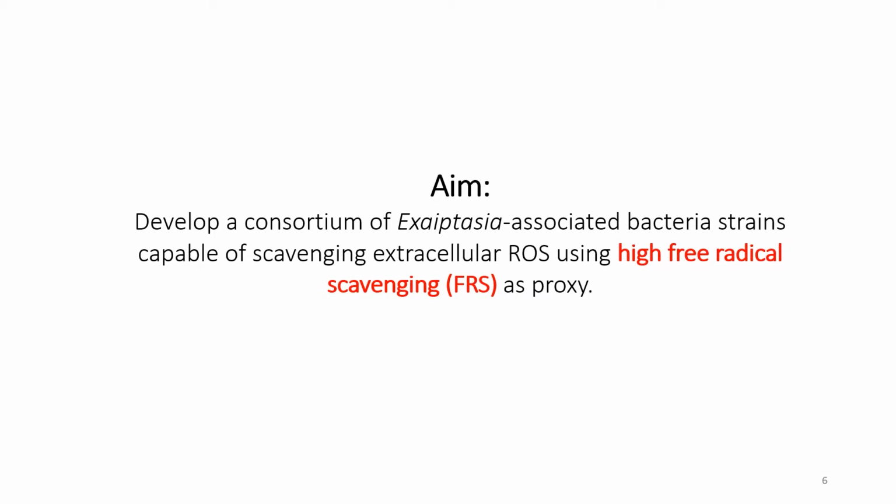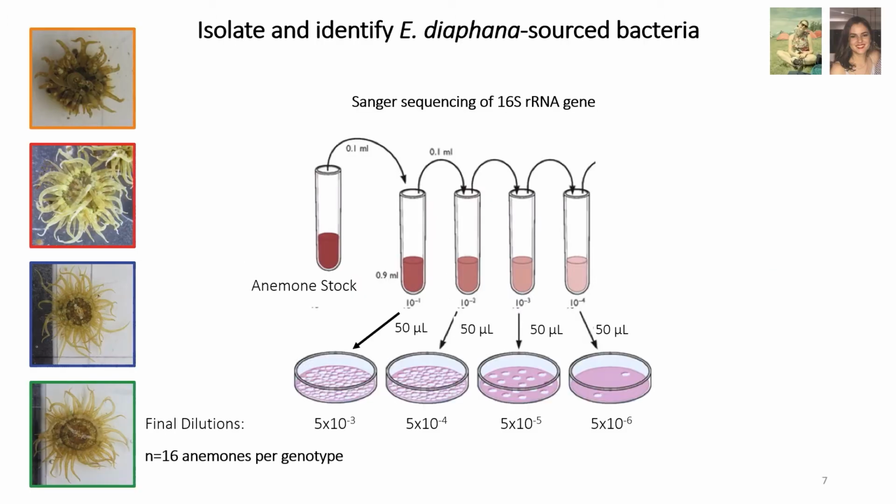Thus, our aim was to develop a consortium of Exaiptasia-sourced bacteria strains capable of scavenging extracellular ROS. Free radical scavenging was used as a proxy to quantify the antioxidant properties of host-associated bacteria. The first step in designing a potentially beneficial bacterial consortium is building a repository of bacteria. To establish a culture collection, replicates of 4 anemone genotypes were homogenized, diluted, and spread plated onto marine and R2 agar.